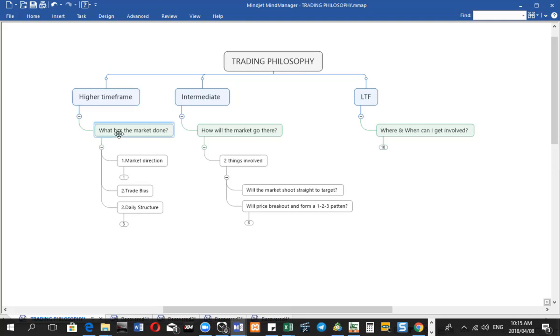Okay. So the first question we want to ask ourselves on the high time frame is, what has the market done? To break this question down, what it actually means is, what direction is the market taking? Is the market bullish, bearish, or are we in a sideways market?